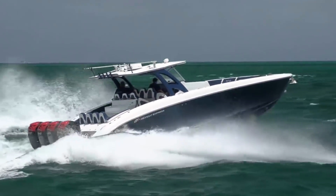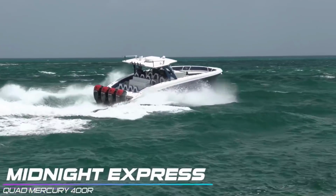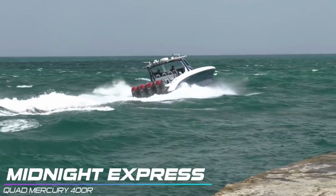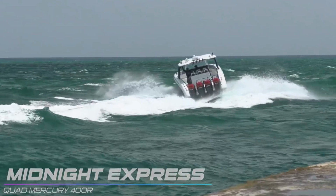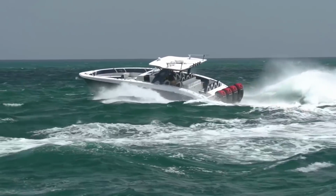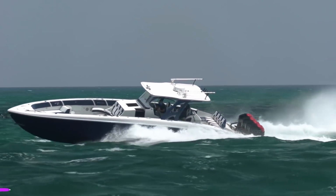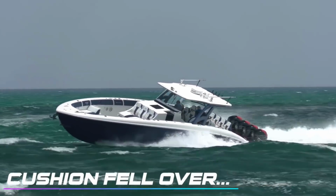I'm assuming this is an initial quality control test, and this is probably a new boat. Now, I could be very wrong, but this crew driving the vessel does appear to work for Midnight Express, and they wind up having to call backup in to come help them get this cushion, and the backup that shows up also works for Midnight Express. So it's just an estimate in my mind that this is probably a new boat, and it looks like quality control's failing a little bit here because they look like they're about to lose another cushion as well.